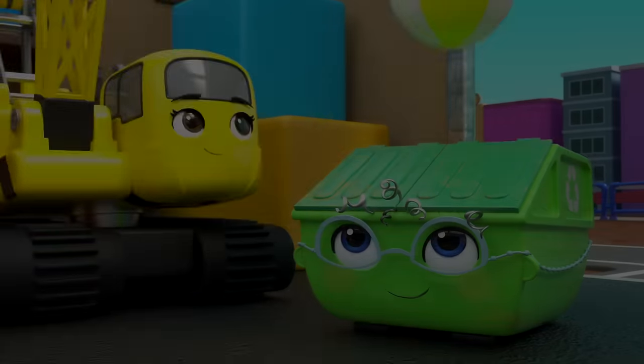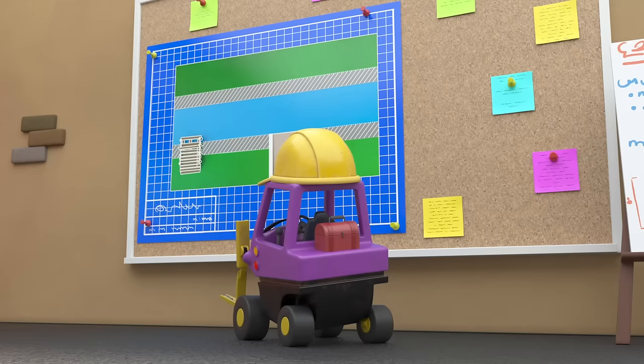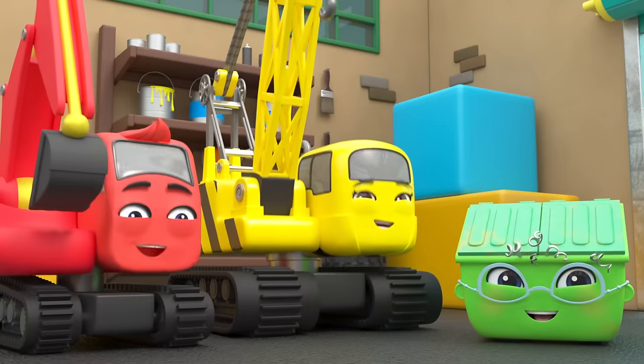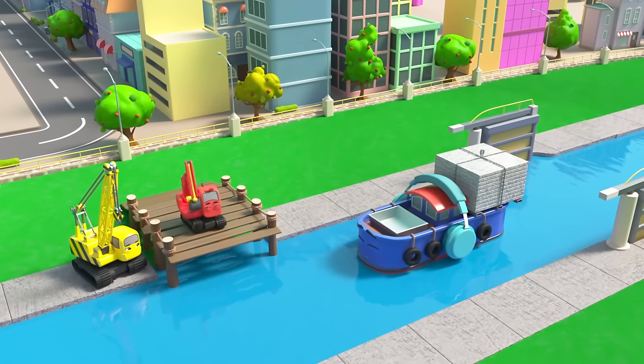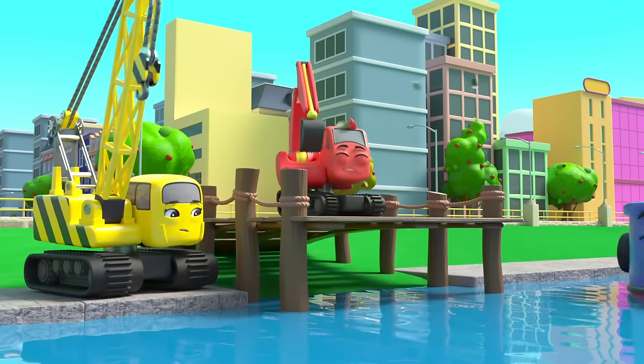They couldn't have done it without CJ and Bump's help. Good teamwork. It's a very windy day at Construction HQ. I wonder what they'll be building today. Oh wow, a towpath for the canal. That looks amazing. To build a towpath, they'll need paving slabs. Here comes Rocky the riverboat to deliver them.